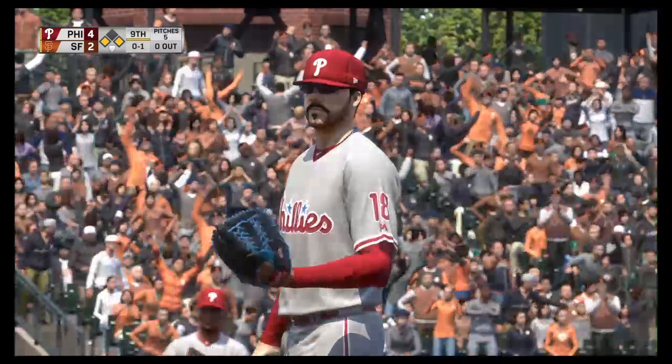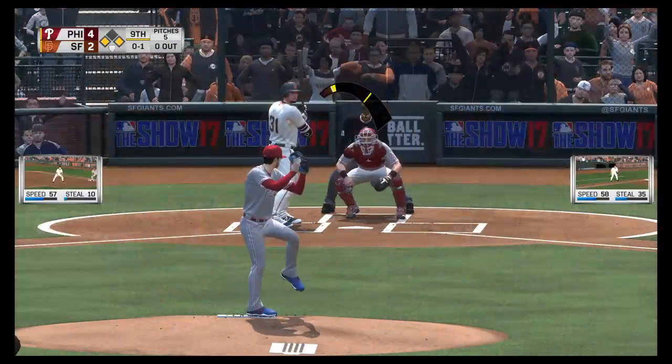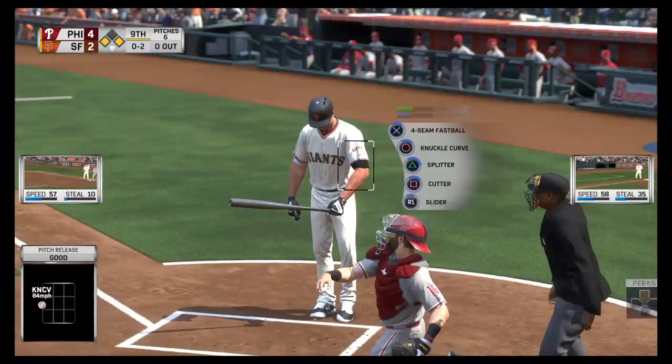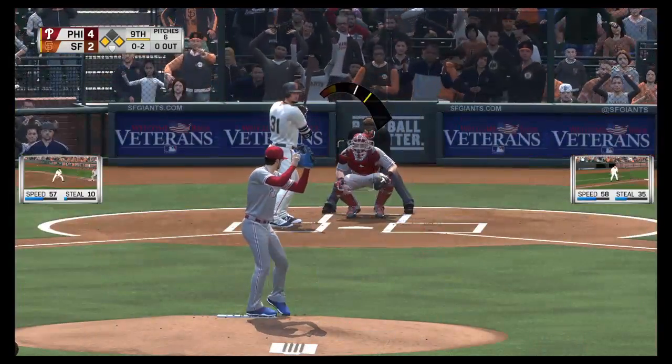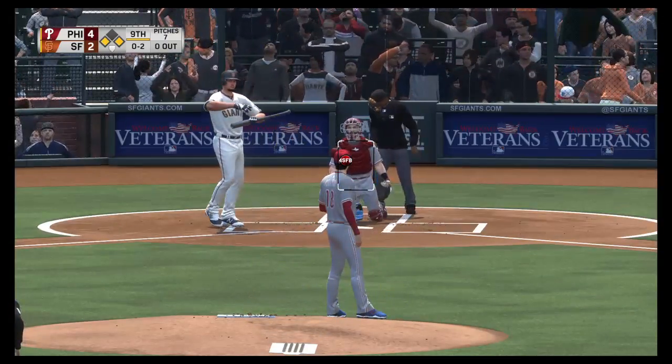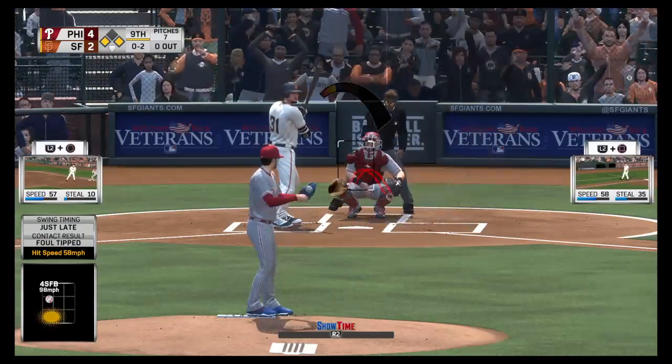Dylan Cousins stands in as he looks at a called strike. He struggled a bit coming out of the bullpen here, so he needed that strike. Maybe it settles him down a little bit. He's really put himself now in a position where he's got to battle. Took the first 2 strikes, didn't swing, and now you just grind out the AB.